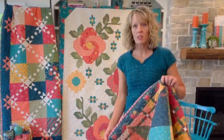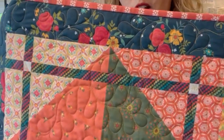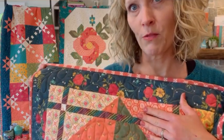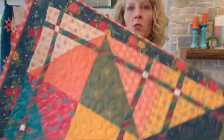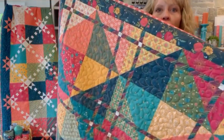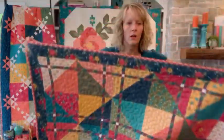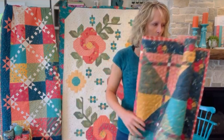When I set out to design this pattern, my main thing that I wanted to show off was that stripe. I mentioned earlier that I mainly use it for bindings, but it does look great cut up in the quilt. And you can see I've used it for my sashing here. So it's just a great way to show off that stripe print. This one will also have a few different size options in the pattern as well.